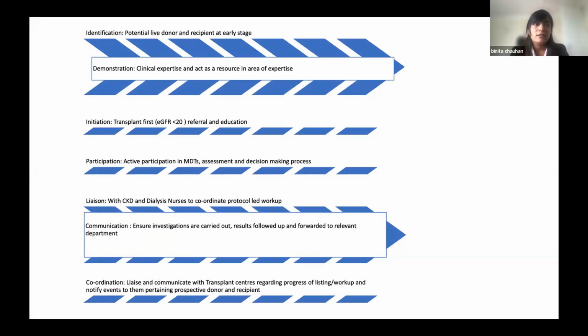Now, there are a lot of things that a live donation nurse does. First thing is, as I said, identification is very, very important. As a doctor, as a nurse, we could probably identify a recipient, but are we going further to find out if they have a live donor option? A live donor option has a slightly higher chance of benefit compared to a deceased donor. So are there any potential live donors? Have we spoken about it? Are they aware about donation? Are they aware about the whole transplantation? Are they willing to come forward? If they do, whom do they speak to? What do they speak about? So all these things come in the role.